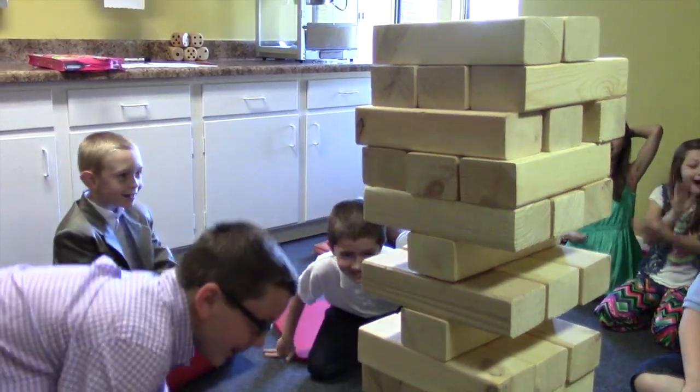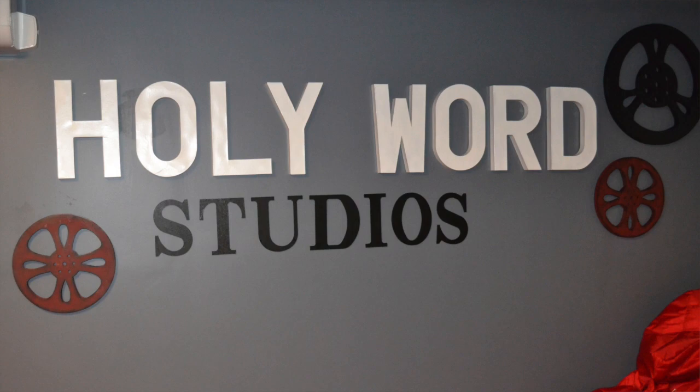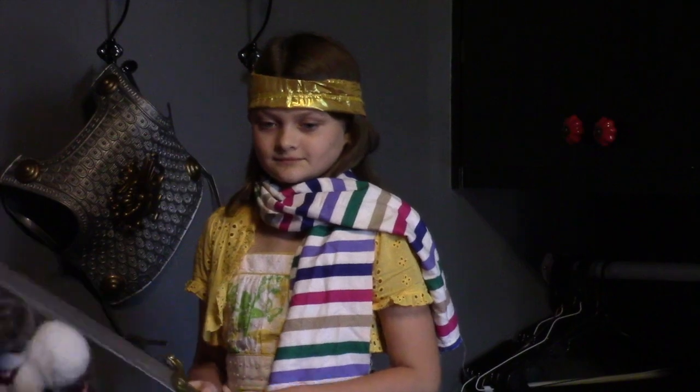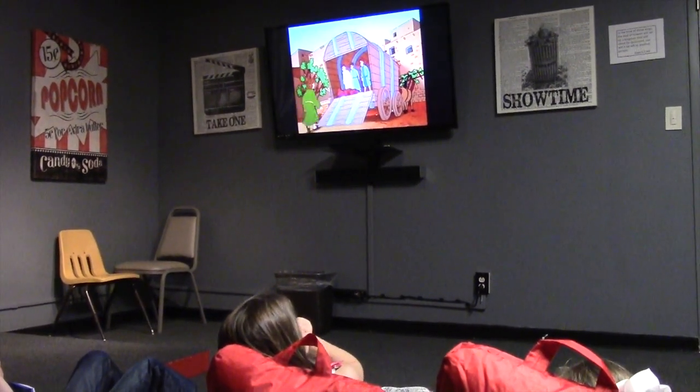The Creator's Canvas, where kids are engaged in activities revolving around art and food. They come to the game room, where we play games. And we also go to the Holy Word Studios, where kids will either act out a Bible story in a skit, or they will watch a puppet show, or even watch a video on that Bible story. And so in each of our rotation classrooms, we teach the Bible stories, but we engage the kids in activities to really get them excited about Bible class and also to help them to learn and retain the information that we're trying to teach them.